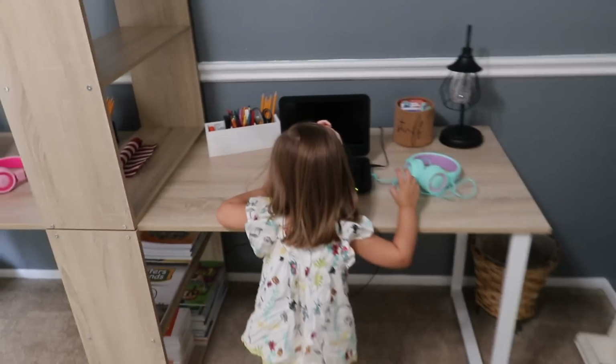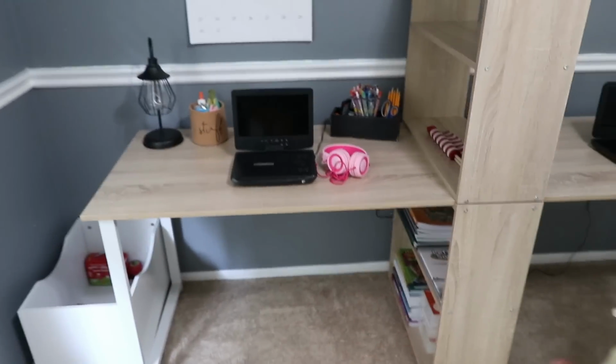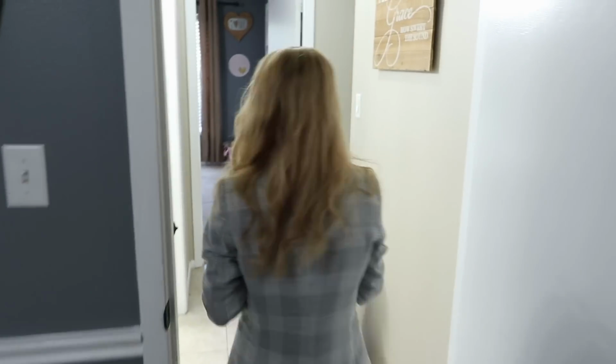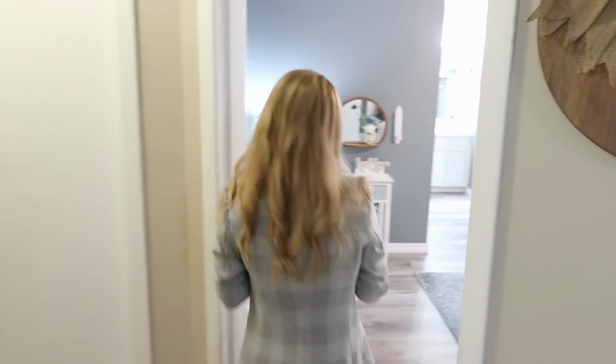Yep. This is Lexi's spot. She's pretty excited. And this will be Allie's spot, so they can do their school. Yeah, it's gonna be fun. I'm really excited about them starting. Wow, you ready? Oh man, not yet. Chaos. They are so crazy.